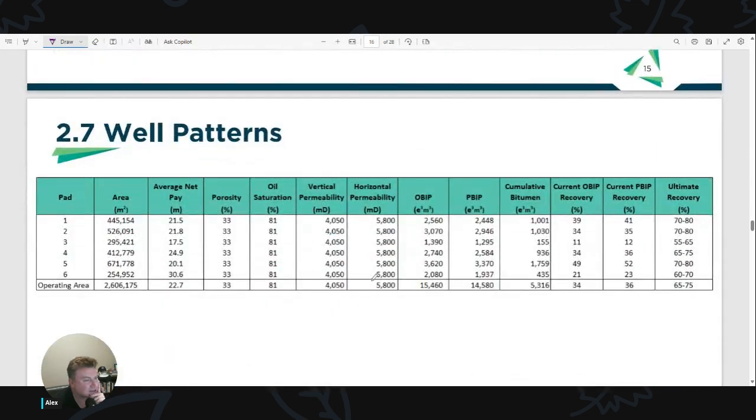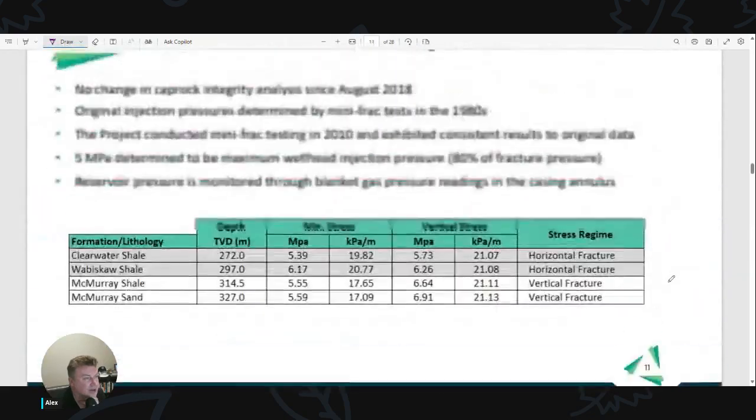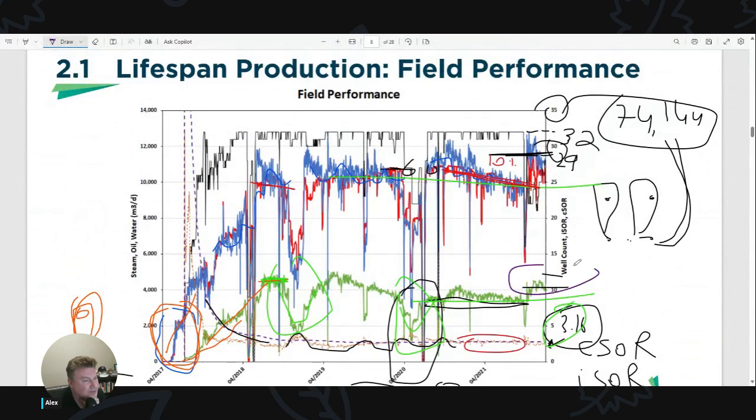And now we can see various ultimate recovery factors and the current OBIPs and bitumen production and recovery factors. It seems like this is from 2021, 2022, but looks like nothing here really is between the ranges that they provided. So there is some room here to operate those assets and optimize further, which explains why they're producing at record oil production rates by integrating those infill and refill wells, where the production is a little bit higher here, which is great.